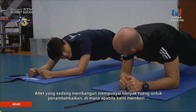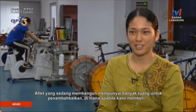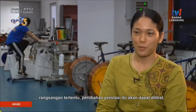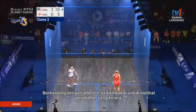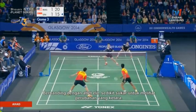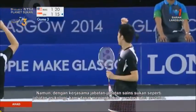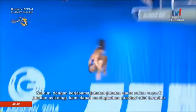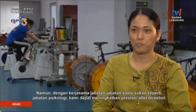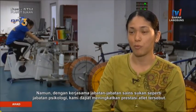The development athletes have a lot of room of improvement where even if we give a certain stimulus, we can see some changes. Whereas for the elite athletes, it's pretty hard to see big changes. But with all the cooperation among our sports science departments, such as psychology, strength and conditioning, nutrition and everything, we are able to enhance the athlete performance.